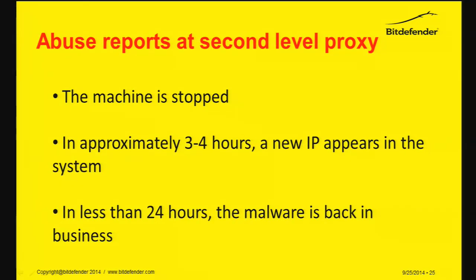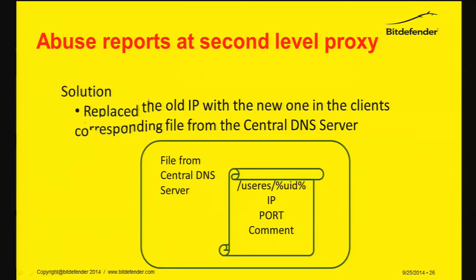The second type of abuse report was referring to a machine from the second level of proxy. Here we observed that the machine was stopped. In approximately 3 or 4 hours, a new IP appeared in the system. And in less than 24 hours, the malware was back in business. We suspected that they needed this amount of time so that they could move data from one machine to another, because actually the solution was very simple.